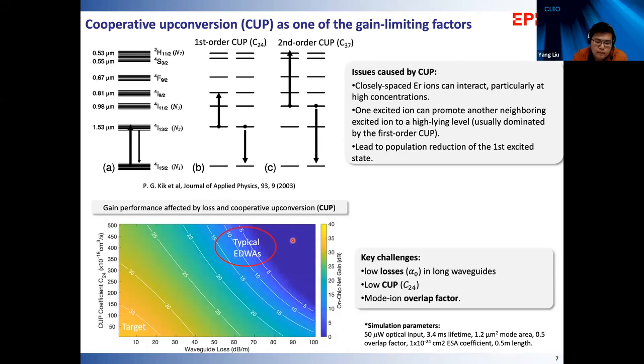So when you look at the previously achieved erbium-doped waveguide amplifiers, you can see most of them operate in this region, typically with tens of dB per meter optical loss, and also a relatively high first-order cooperative upconversion coefficient. But from the simulation, ideally you would like to have a waveguide with a propagation loss typically less than 10 dB per meter, and also a very low cooperative upconversion coefficient. In that sense, you can really achieve a very high gain exceeding 30 dB and a 100 milliwatt output power. So in the next content, I will show you how we overcome these two challenges to achieve low loss in the tens of centimeter long waveguide, and also maintain a very low cooperative upconversion coefficient, typically for the first-order upconversion. In the meantime, we can maintain a good overlap factor.